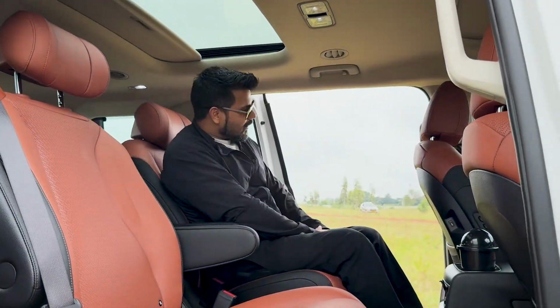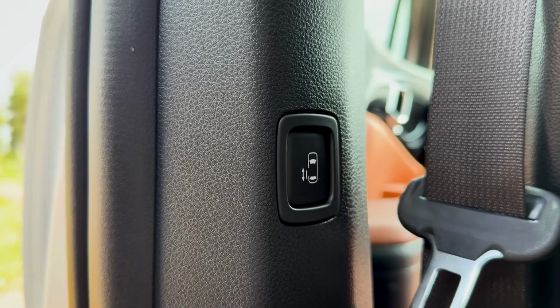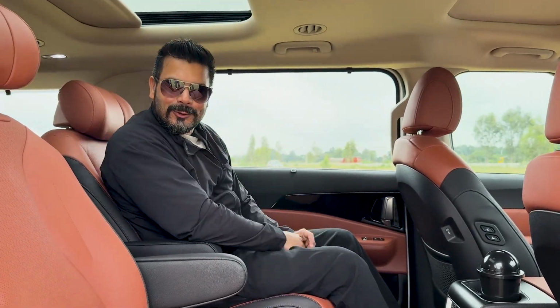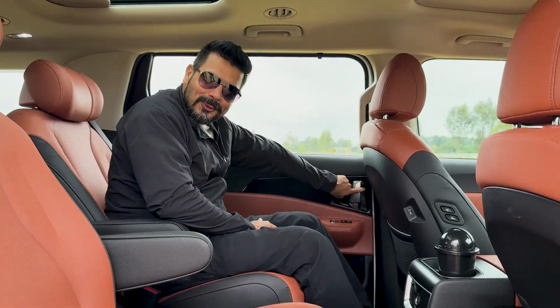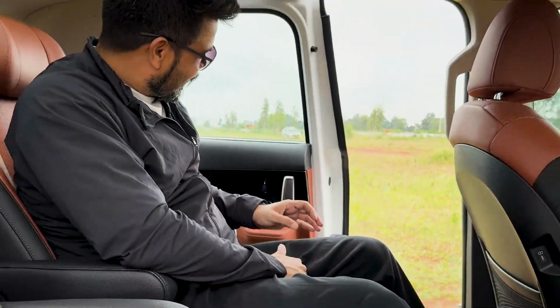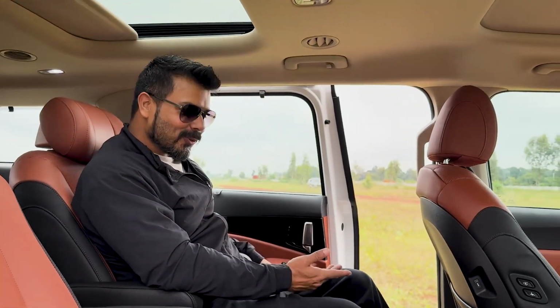And once you are seated inside, you can press this button here to open or close it again. So that was the second way to open or close the doors. Now you can also use this door handle to open the door as well as to close it.